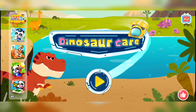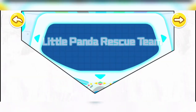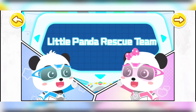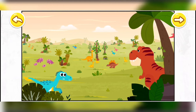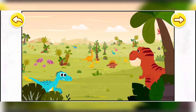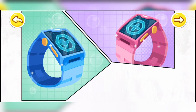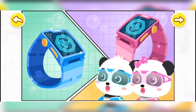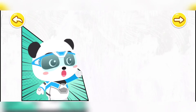Dinosaur care. Little Panda Rescue Team. Here we are. Your mission this time is to head for Dinosaur World to help the dinosaurs. This is the magic watch. It can help you complete this task. Little Panda Rescue Team, let's go!